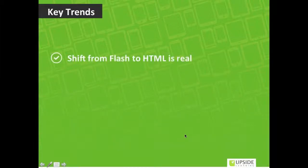All right, so based on these case studies and the other work that we have done in the last few years, here are some key trends that we are observing. The shift from Flash to HTML is real. I think there is no denying this fact, and we're doing a lot of work in moving clients from Flash to HTML. Not that everything has to be converted to HTML.